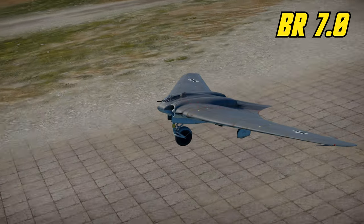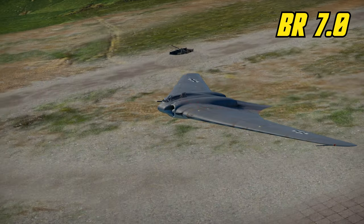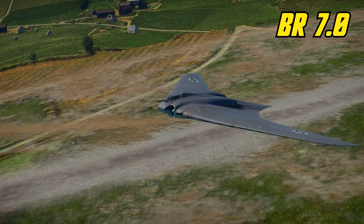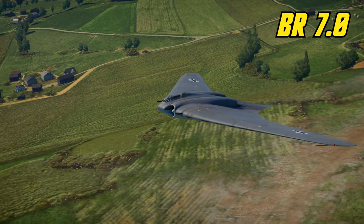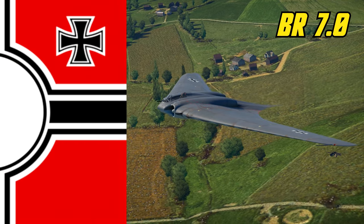The Horten was also in the German fighter emergency program called Jäger Notprogramm, just as the Heinkel 162 was. The Horten Ho 229 is also known as the Gotha Go 229, and that is because of the Gotha factory where the Horten was supposed to be produced. Once airborne, I think the Horten is the most elegant and beautiful looking aircraft in War Thunder so far. Anyhow, let's look at some of the pros and cons.